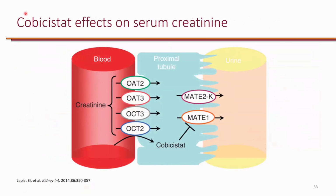As I mentioned earlier, cobicistat can actually block MATE1, and MATE1 can actually secrete creatinine. So by blocking this, it artificially increases the levels of creatinine in the blood. So it doesn't really change GFR, but it can artificially increase serum creatinine.